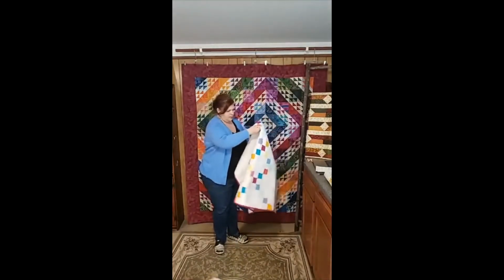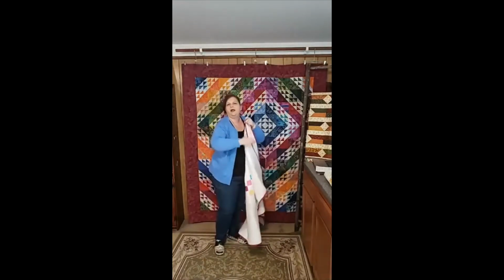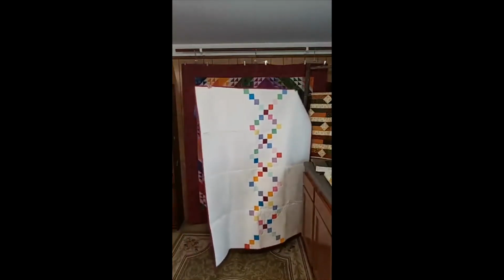Next is Modern Chain. And let me make sure I get to the top. Like I said, that little bit of modern and a little bit of traditional.